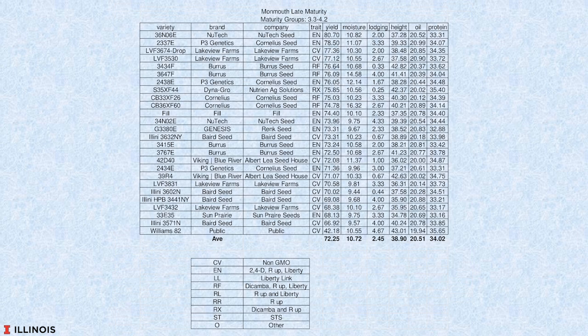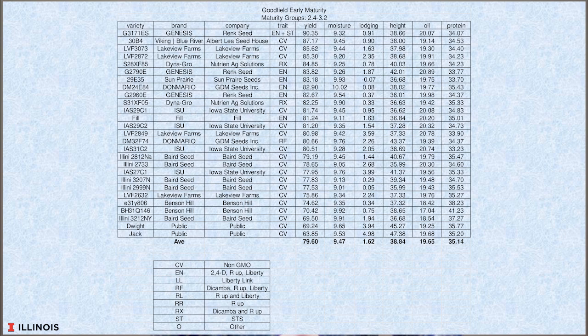There's the late maturities with a range of 3.3 to 4.2, with the commercial fill check of 74. But the interesting thing there, Williams 82 at Monmouth only did 40. So Williams 82 is still a very good variety. We just have to put it in the right spot. Now, like I said, Goodfield was the best.